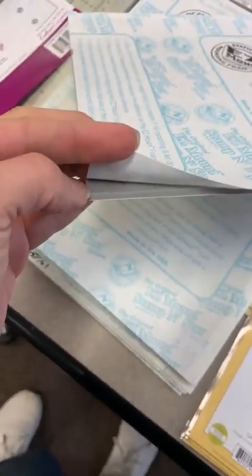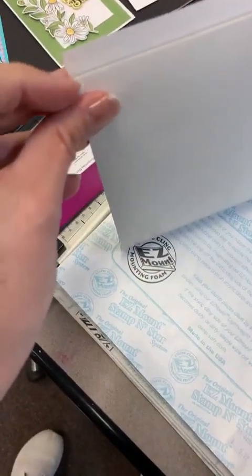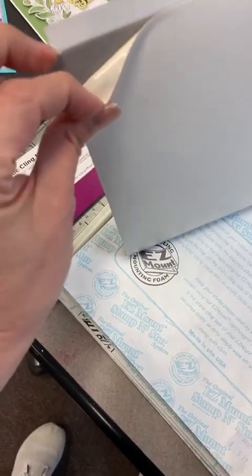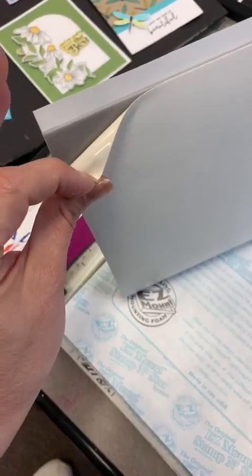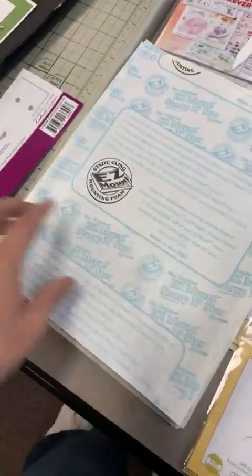But in a nutshell, that is your little foam layer that's going to stick to the wood mount. Now, this side here is extremely sticky. That's what's going to go to your stamp, the back of your stamp. And then this side right here is cling. And so once you're ready to use it, that will cling onto your clear block or your stamping platform. Easy peasy. So we got in 10 of these.